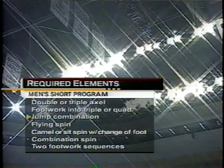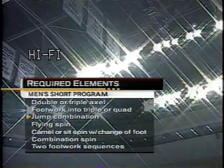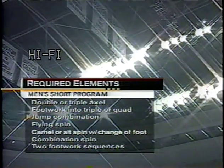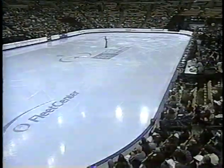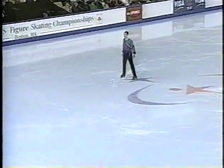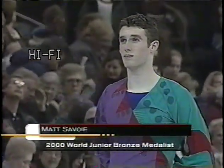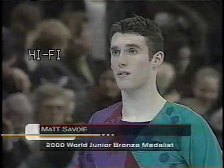Tonight, the men's short program gets underway. And Peter, as always, there are eight required elements. And something to look forward to is the jump combination. Actually, Tim Gabel has a quad planned with his combination, so that'll be very exciting. So this Fleet Center crowd getting ready to watch what should be a terrific men's competition, and getting it underway is Matt Savoy, the 2000 World Junior Bronze Medalist.